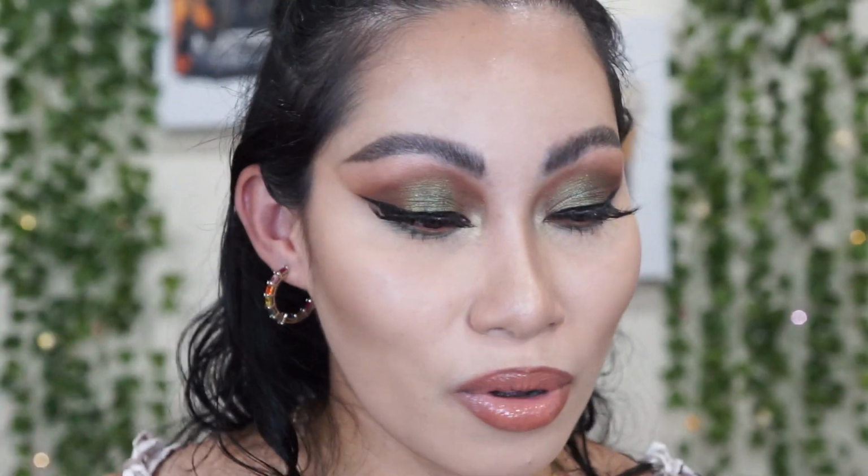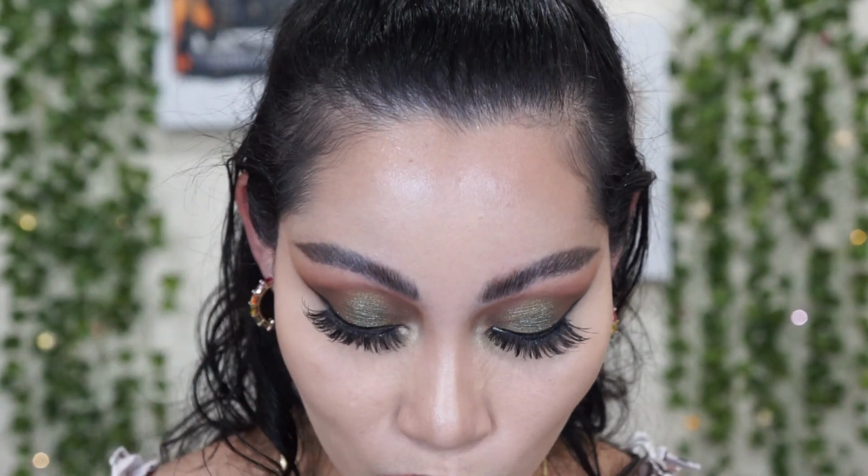So if you want to make this one last a long time on you, apply a bronzing powder on top, because it's very emollient, very creamy, that it moves around. I feel like it's not gonna last long. While the makeup by Mario is not too creamy, it sticks to the skin, it doesn't move around too much. But overall guys, I like this one so far.